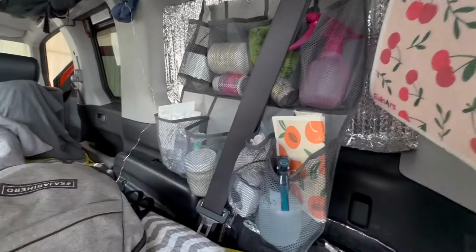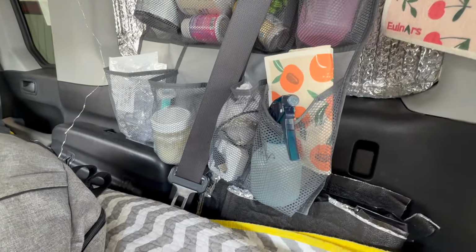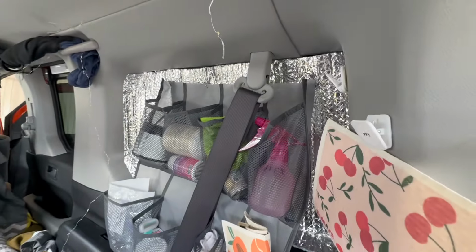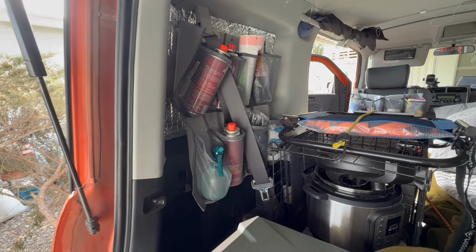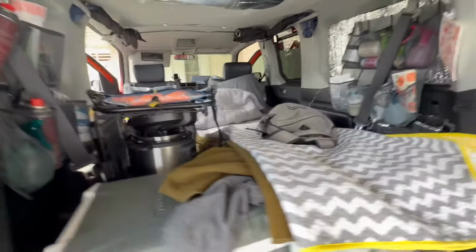I've got 3 of these cloth mesh shoe holders. I've held them to the window with suction cups. There you can maybe see the suction cups. There's suction cups that are stuck to the window, and then black vinyl. It's in another one of my videos. I showed you how I made these. And so this one's over here. And now I'm concerned that if I slammed on the brakes, all of the contents of these things would fly forward and crash into my head. So I'll deal with that later.